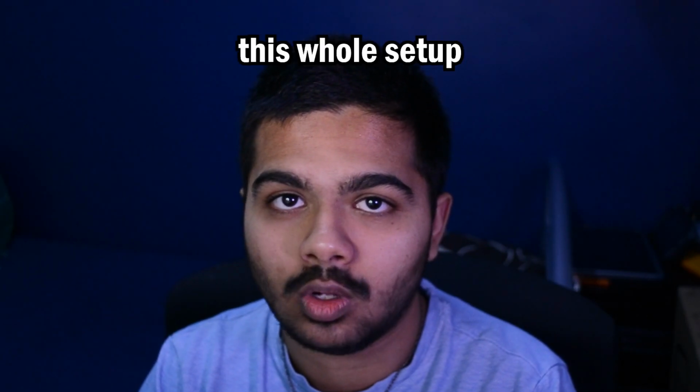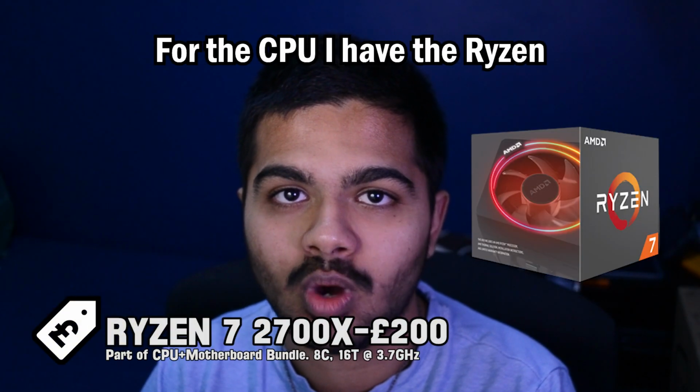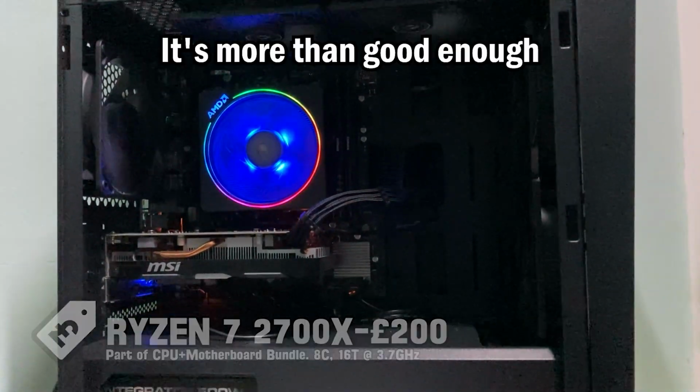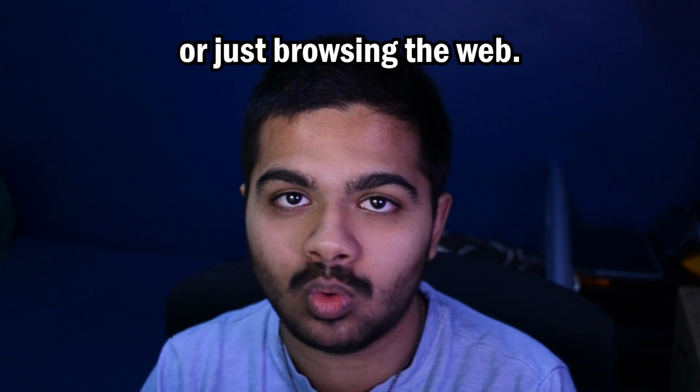The PC powering this whole setup is still my custom built budget PC from last year. Let's go over the specs. For the CPU, I have the Ryzen 7 2700X. It's more than good enough for anything I need to do on a daily basis, whether that's video editing, gaming, or just browsing the web.